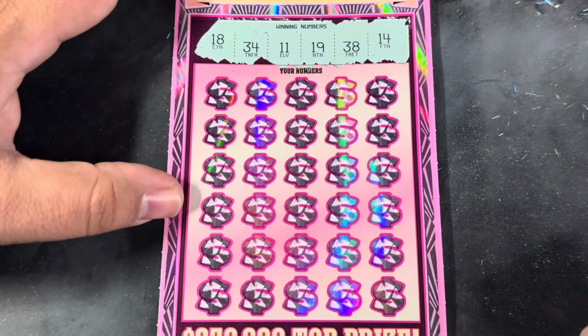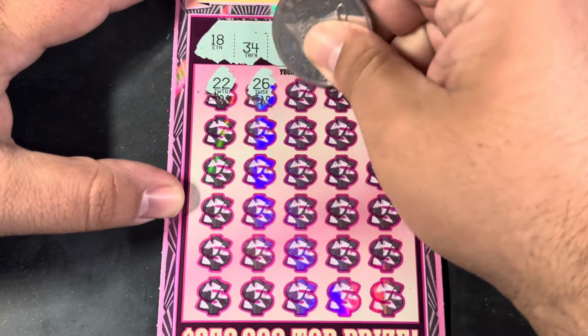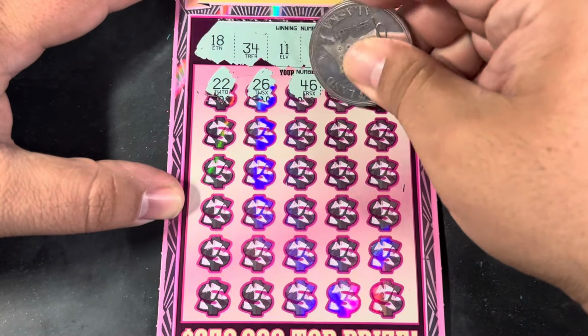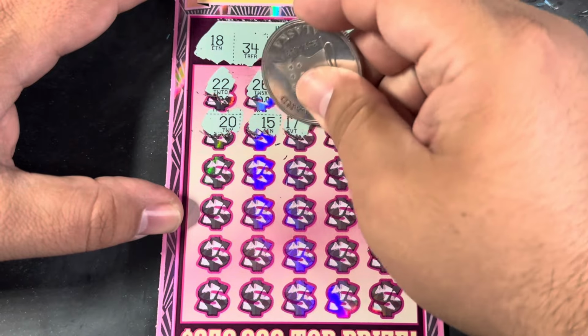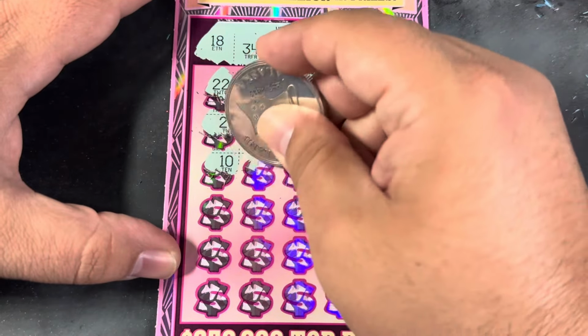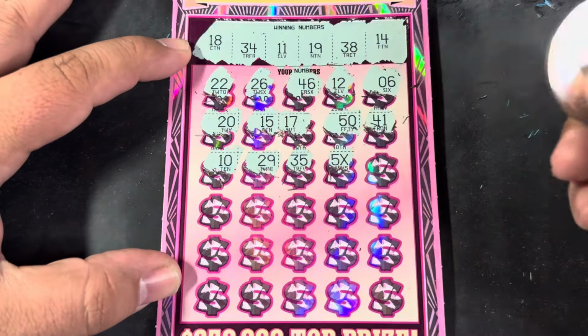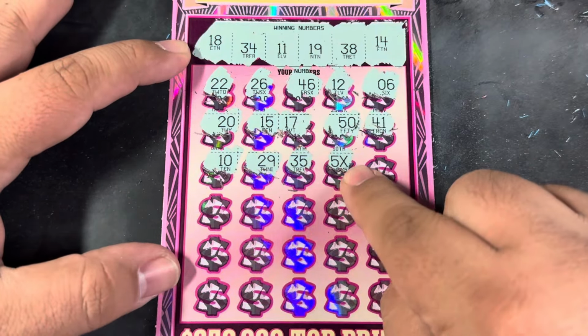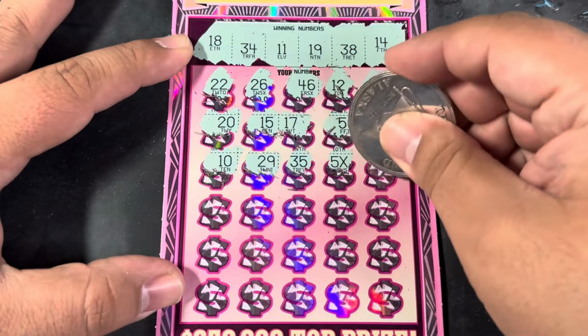All right, 18, 34, 11, 19, 38, 14. 30 or teen? Oh my goodness, guys, we are on a roll. This pink diamonds, it never gives us the 2x, which I'm okay with. It gives us the bigger multiplier that it can. It gives us the 5x. We know that's at least $50.